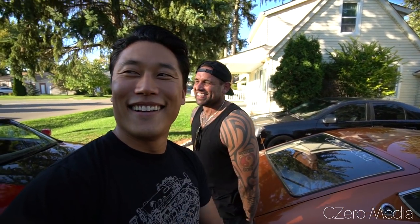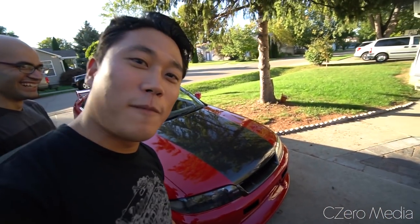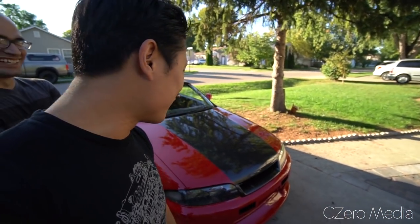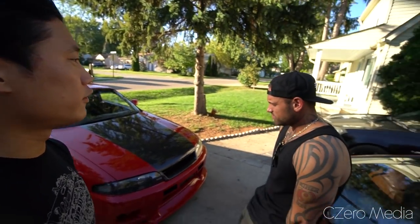Tell them the worst part. Tell them that it has an LS6 too. Oh yeah, so this is LS6 powered also. So we got a lot of LS cars here. I'm just kidding, it's an RB25. But it is a Motor X car and it's for sale too.